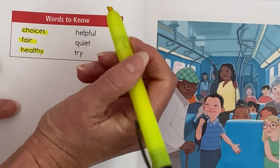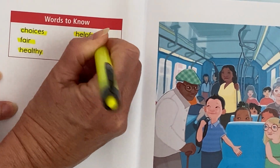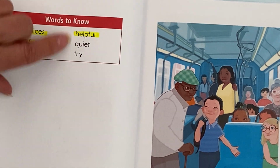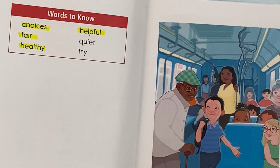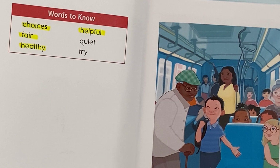Now the last 3 words I want to introduce to you are on the other side. So go ahead and highlight the next word. And the word that you just highlighted is pronounced helpful. So if you're being helpful to somebody, you're doing something kind. For example, if Miss Hammond asked you to go get her a cup of water and you went and filled up her water bottle, you would be doing something very helpful for Miss Hammond.